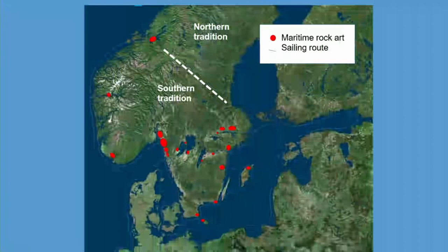It's a kind of maritime phenomenon. You have all these ships made on the outcrops, and it's also very much concentrated. The red dots here are my attempt to mark out the major concentrations of rock art. Here is Norrköping, for example, and Hestholmen is here. You have Enköping, Norrköping, Oskarström, Simrishamn, Blekinge, and Tanum here.